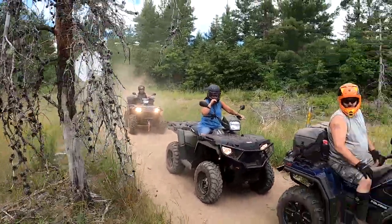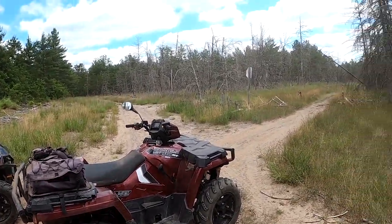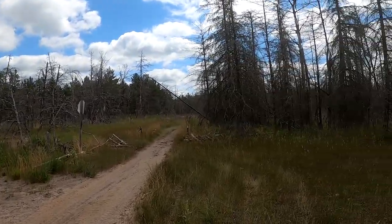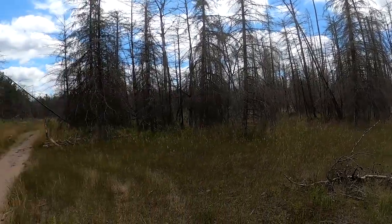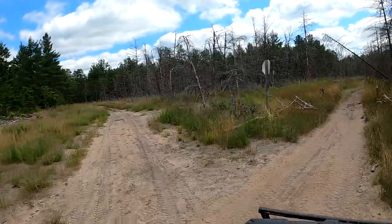Take a step back. There's Scott, Sarah, Brandon. The 570 I'm riding today, I'm loving it. It's been a good, nice ride. And there's the rest of the trail system there. Indian River. This was all flooded out just a couple of years ago. We're going to continue on in a little bit here.